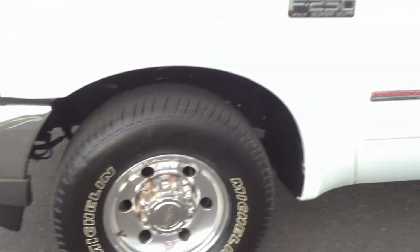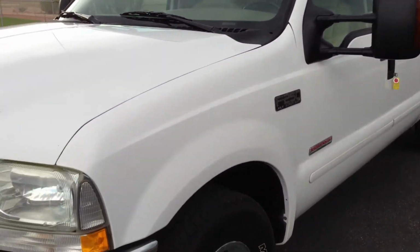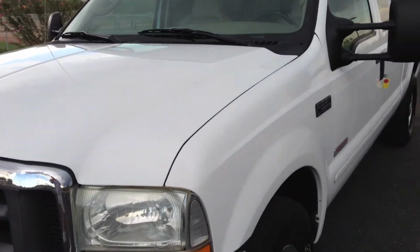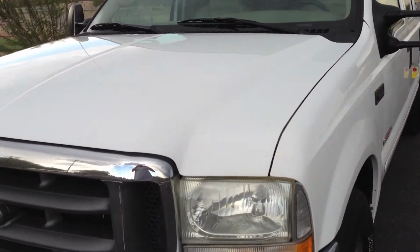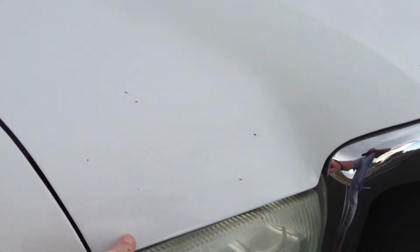Best part of this thing is the tires. Someone just spent a fortune on the tires on this thing. These are Michelin LT 265 75/16s. Those are expensive. Those are $300 a piece, and someone probably did it within the last 2,000 or 3,000 miles. I mean, they've barely been used. So someone liked this truck enough to spend that kind of money on it, which is always a good indication of a truck's quality, at least mechanically.